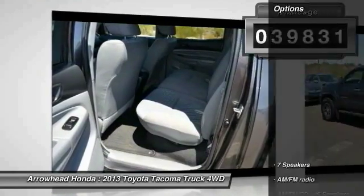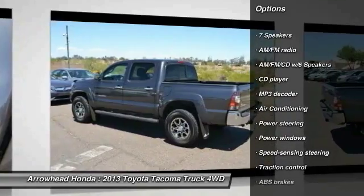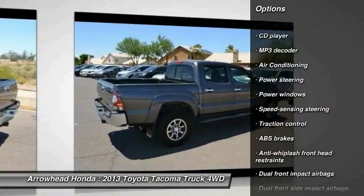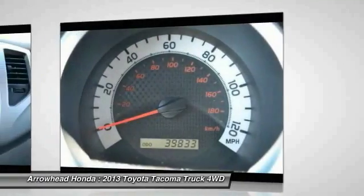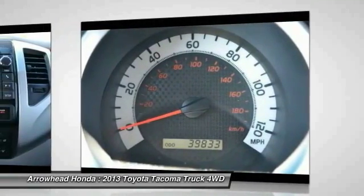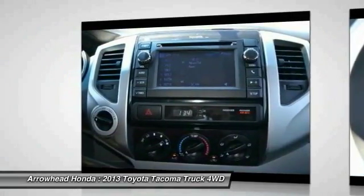Here are some of this vehicle's great options: traction control, dual airbags, air conditioning, front power steering, CD player, power windows, electronic stability control, AM/FM CD player with 6 speakers, overhead console, tachometer. Your new ride is just a phone call away.